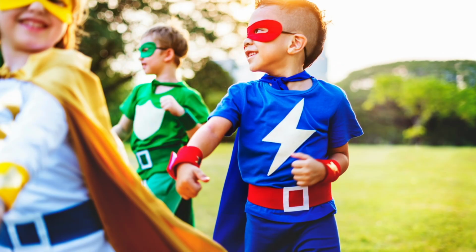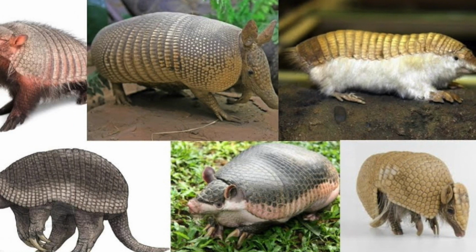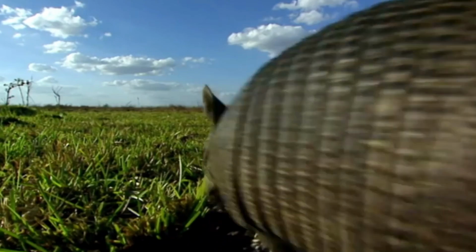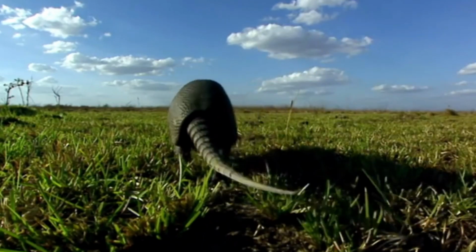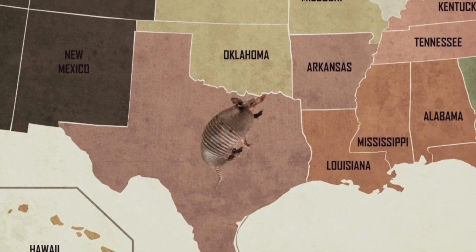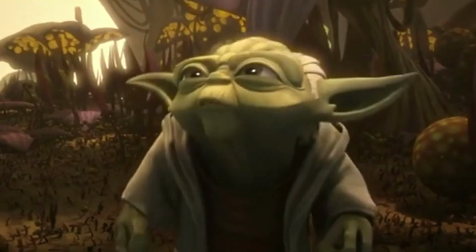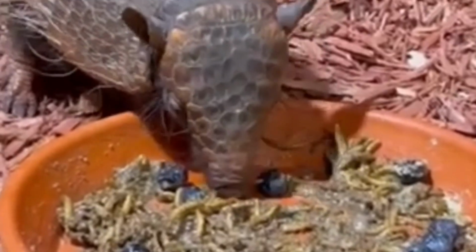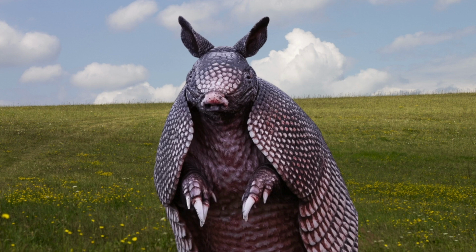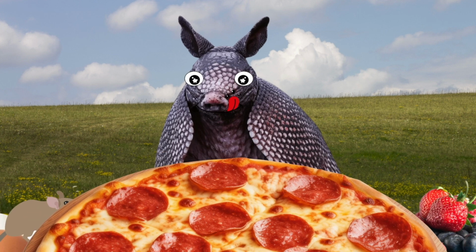But my weird childhood imagination aside, all of the real 20 different species of armadillos that do exist live in South America, with one brave species known as the nine-banded armadillo making its way as high as Texas, and can even be found sometimes in Missouri. Traveled far, I have. Although most of their diet consists of insects and invertebrates, armadillos also eat fruit, eggs, small animals, and they love a slice of pizza.